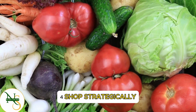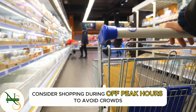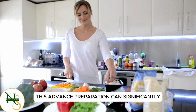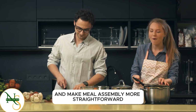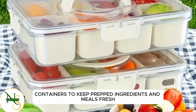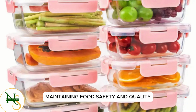4. Shop strategically. When you head to the store, adhere to your list to prevent overspending. Consider shopping during off-peak hours to avoid crowds and make the experience more pleasant. 5. Prep ingredients in advance. This advanced preparation can significantly cut down cooking time during the week and make meal assembly more straightforward. 6. Store meals. Invest in quality storage containers to keep prepped ingredients and meals fresh. Labeling them with dates ensures you use items in a timely manner, maintaining food safety and quality.